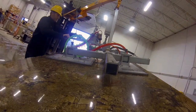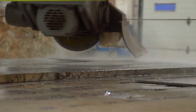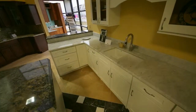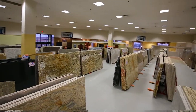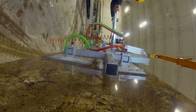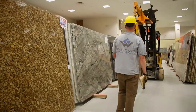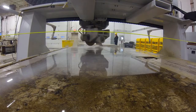I really liked the fact that it was a supplier and a manufacturer and an installer. We did look at a number of granite places that just supplied, but it was convenient that it was all under one roof. One of the things I like best about Wisconsin Granite Design is that it's a one-stop shop, and the granite is there for you to look at and there for it to be fabricated. That to me was really the most important thing when I was looking for a granite company.